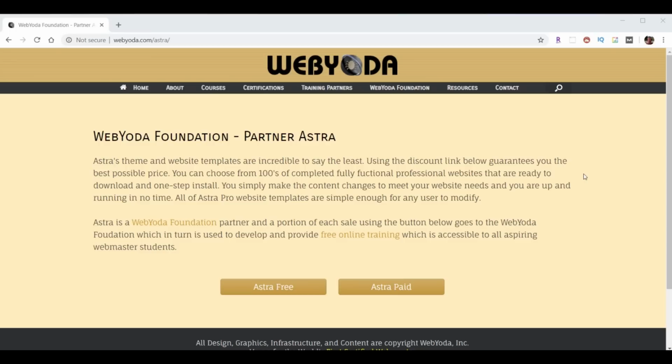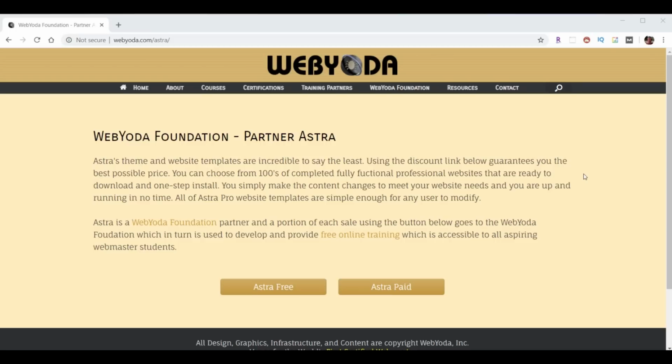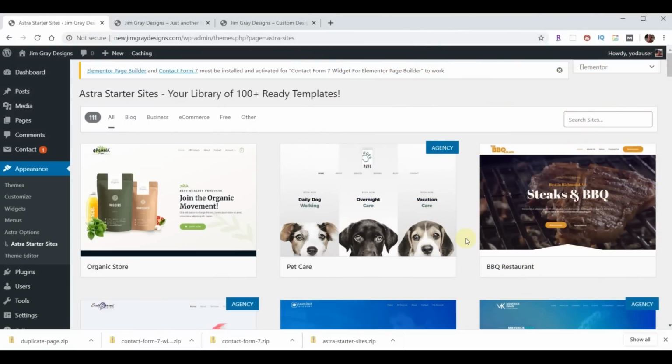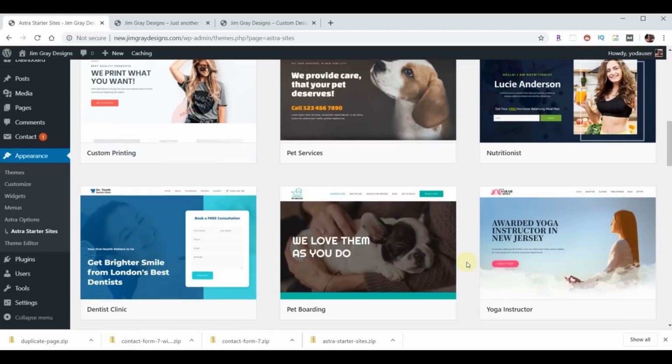And I really encourage you to go to webyoda.com/Astra, and then you can just look at the free versions and the paid versions and make up your mind yourself. We're going to be using one of the free templates, so if we click on free, it'll reveal only the free templates, and we're going to choose from one of these to build our website.